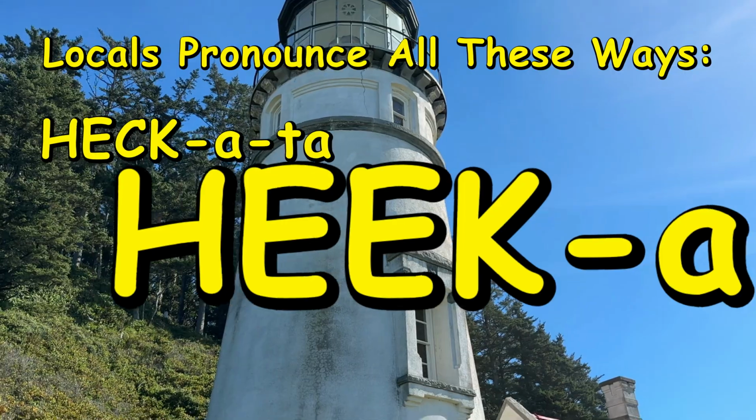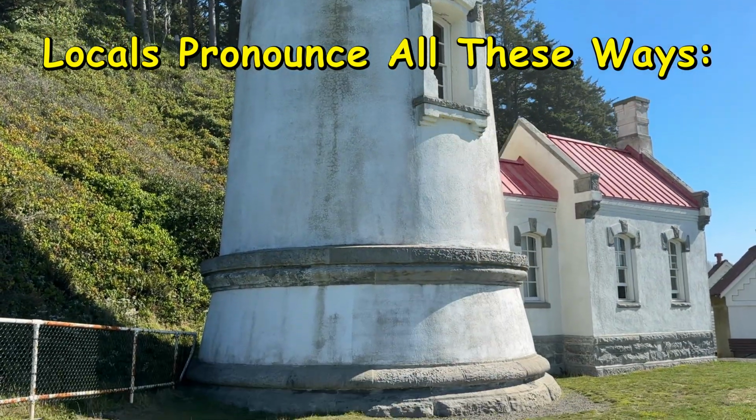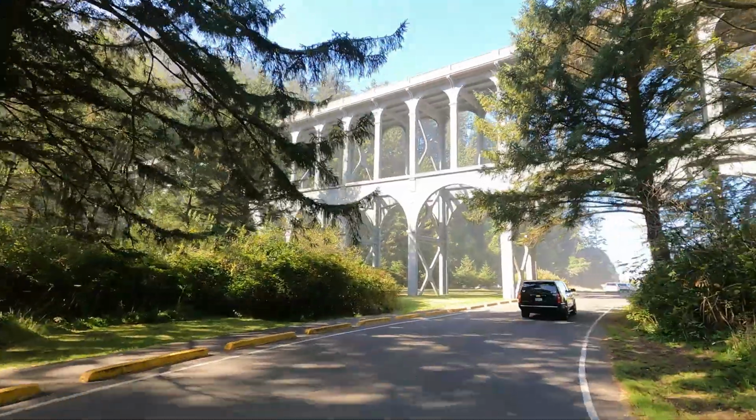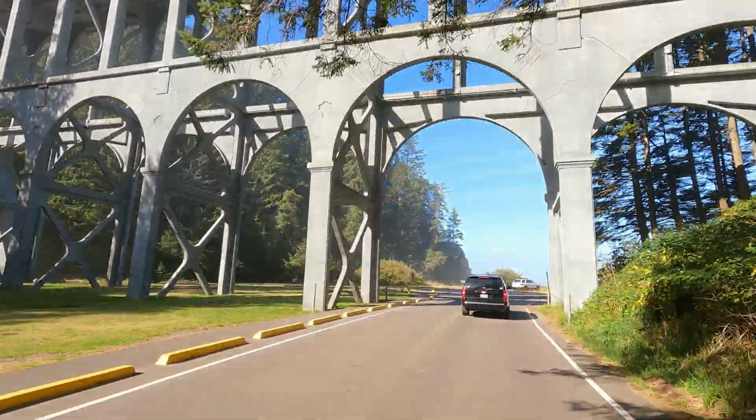The Heceta Head Lighthouse is pronounced one way by locals and another way by many scholars. We're not getting in the middle of that disagreement. However you say it, we found it worth taking the hike up to see it.